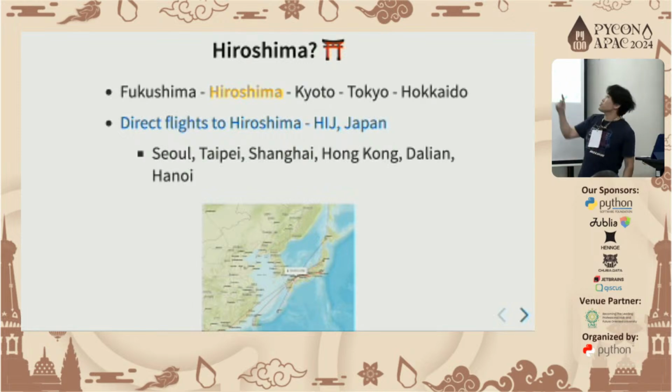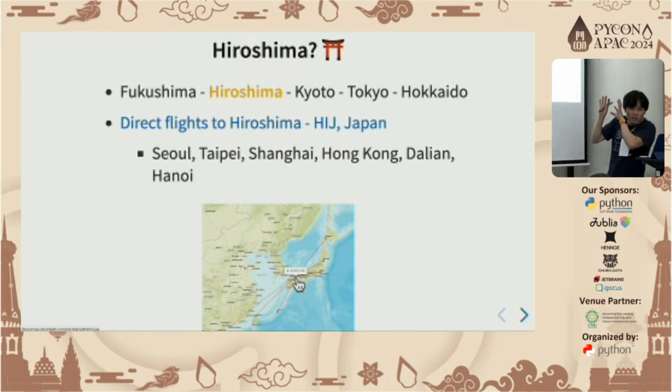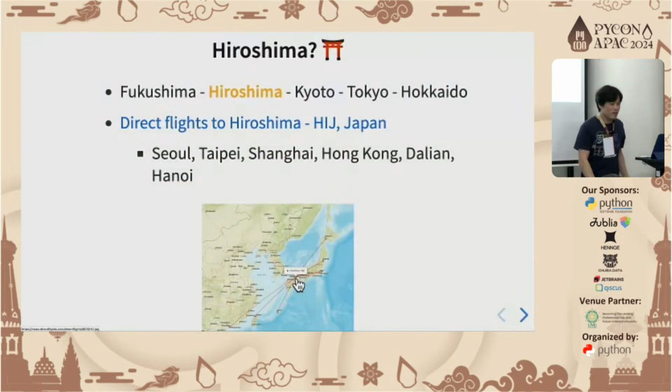Hiroshima is located at this point, west of Tokyo and Kyoto, like Fukushima, Hiroshima, Kyoto, Tokyo, and Hokkaido. Hiroshima has several direct flights from overseas, but sorry, no direct flights from Indonesia. But I came here to Yogyakarta, and there are no direct flights from Tokyo either. You should be able to go to Hiroshima.